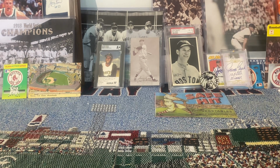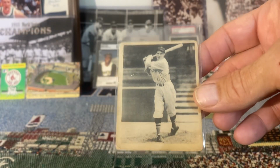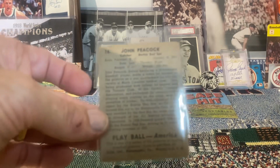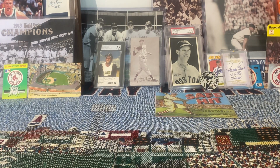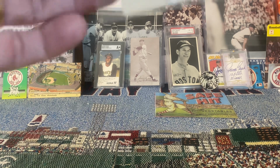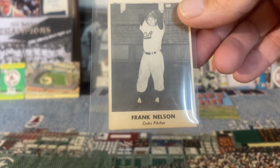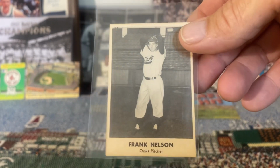So that's it for the 1940 Play Balls. Also have a 1939 Play Ball. Another great image. This is John Peacock. Pretty cool. Now this is a 1950 Remar Baking. These are Pacific Coast League cards. There's Frank Nelson. So Frank Nelson pitched for the Oakland Oaks.